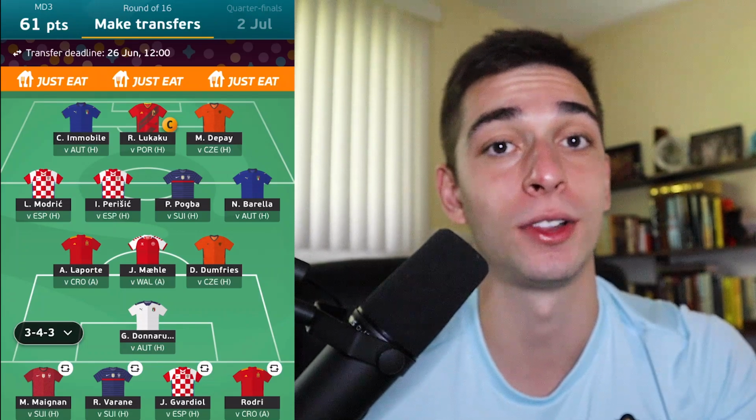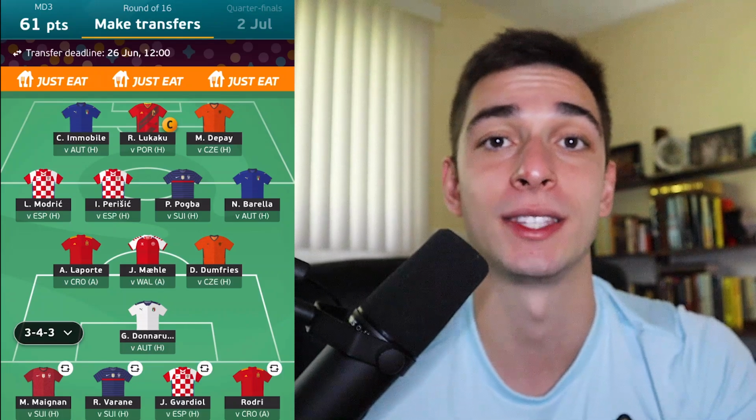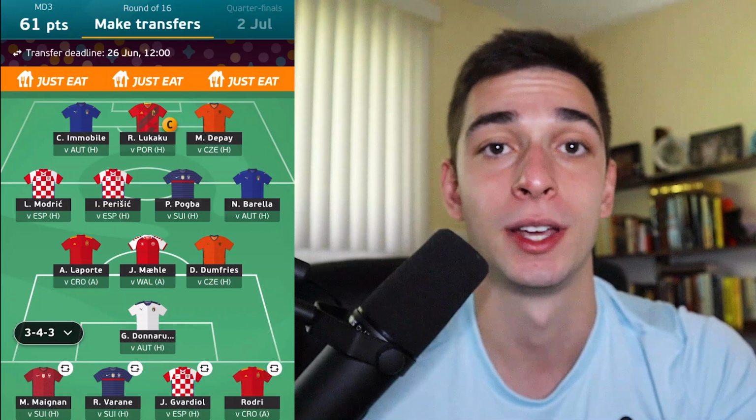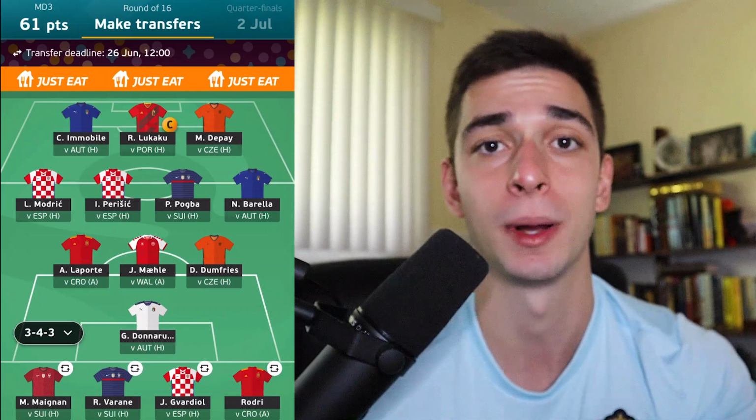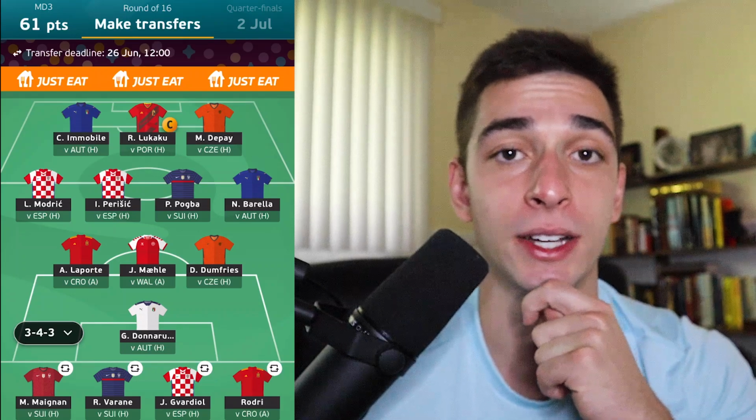And then Dumfries, who's gotten a lot of points as a defender, contributing a lot in the attack, pushing up and down on the pitch. Netherlands playing Czech Republic. Maybe he can do some more damage against them. We'll see though. Czech Republic have been brilliant, but I feel like Netherlands can do the job.